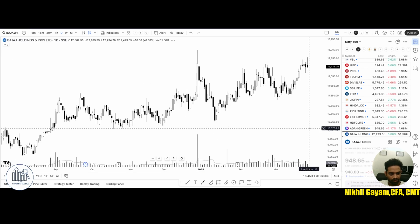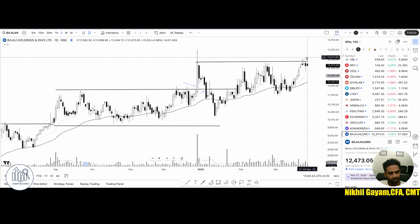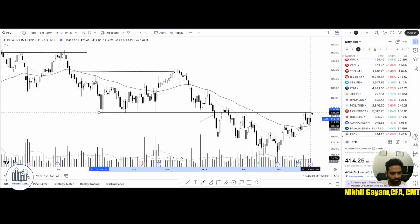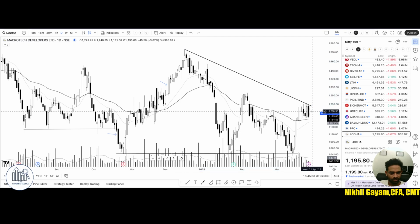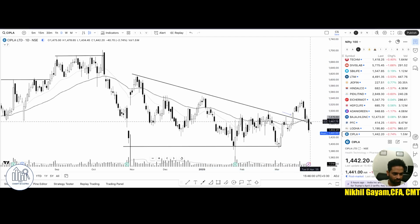Adani Green is still trying to form a bottom here. Bajaj Holdings again very choppy on the daily time frame, needs some more time here. PFC tried this level, not reached it yet, not a great closing. Lodha, see again, very volatile name. I don't even watch this stock anymore.